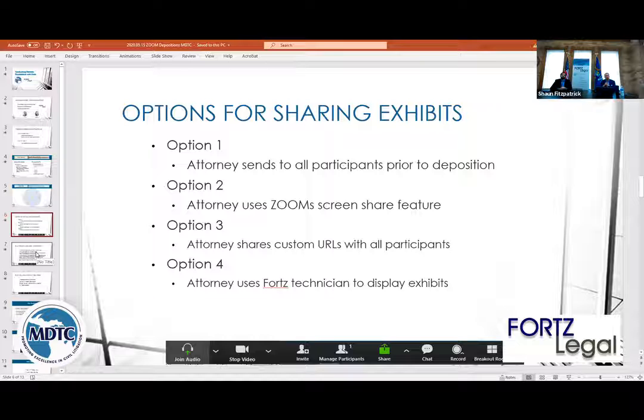Option 2, the attorneys use the Zoom screen share feature. So we're using the screen share feature here and during this webinar, and it's the same fashion that you would do that with sharing your screen for these exhibits. And typically what our clients like to do is set up a folder on their desktop with PDFs of all the different exhibits they intend to use. And when they're introducing these exhibits, they'll simply share their screen and show that particular exhibit.